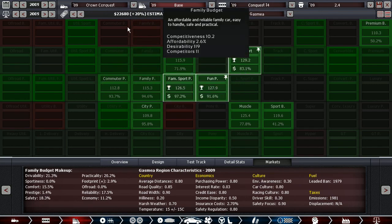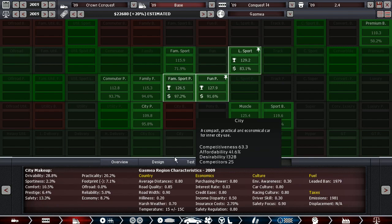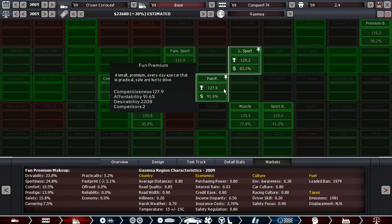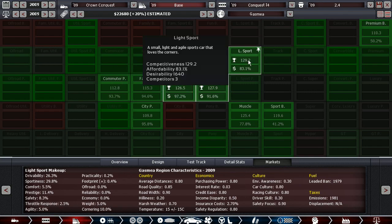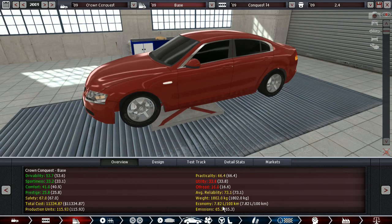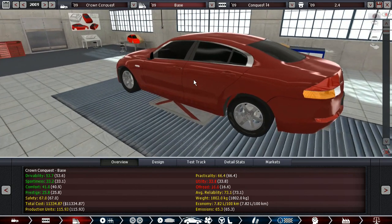$22,680 is the estimated price for the base model here. Does very well in Family Sport Premium and in Fun Premium and Light Sport with 1800 kilograms. That doesn't seem right.